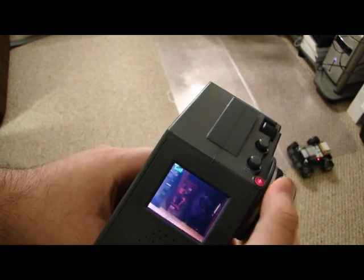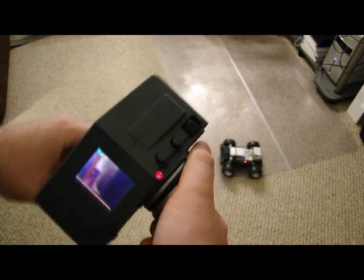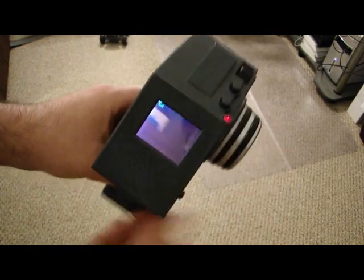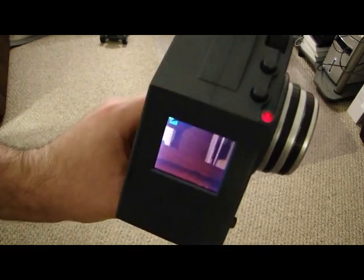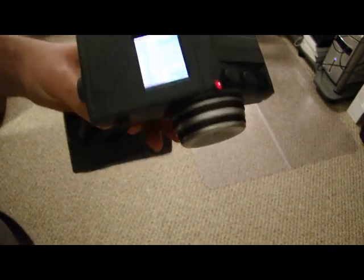It's a little hard to control for me because I've never had an RC car before, so I'm not really used to it. There you go. Now you really got a good view of my coffee table, up close and personal. But it's pretty neat. I mean, having a portable LCD screen like this and having this thing drive around, a kid could have a ball with this thing.